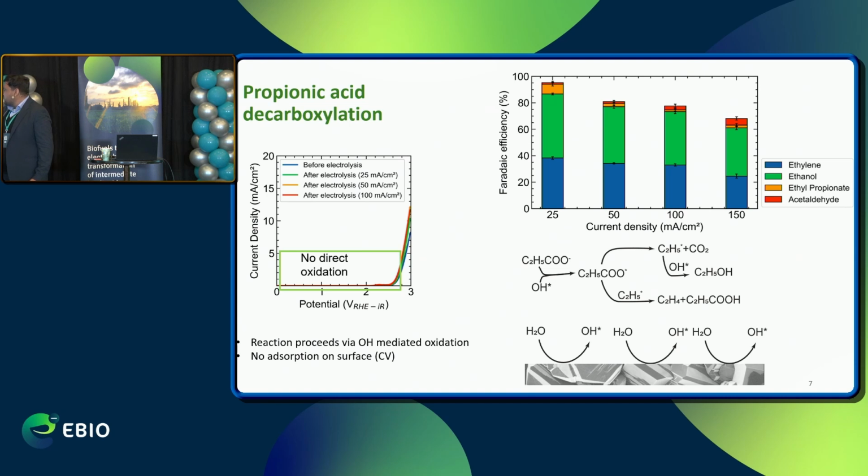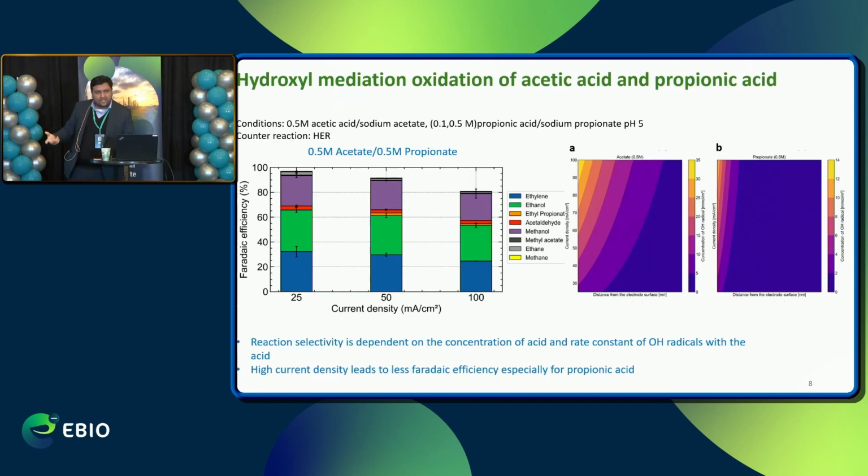But then we also see that we have a product which is acetaldehyde. Acetaldehyde is actually formed by oxidation of ethanol by hydroxyl radical. So by increasing the current density, we do see that we lose Faradaic efficiency, which shows that either some side reactions are occurring or some of our products are oxidizing. So that's why we couldn't close the electron balance. And then we increase the complexity of the mixture.